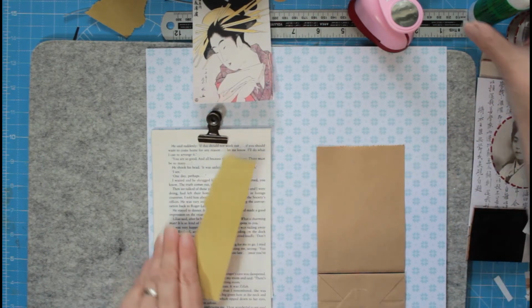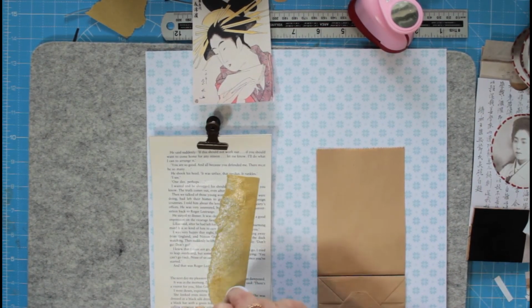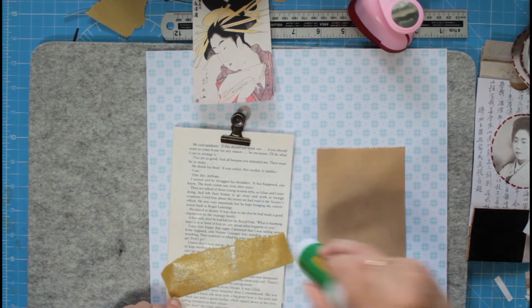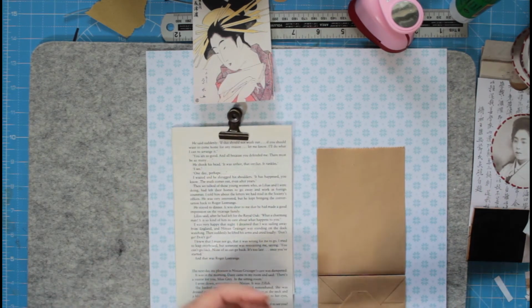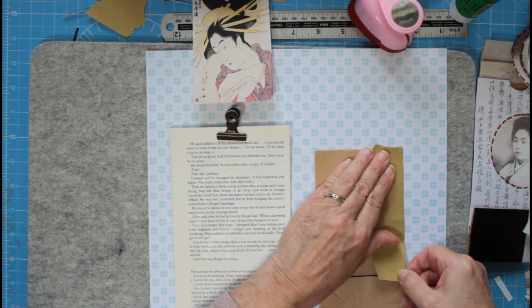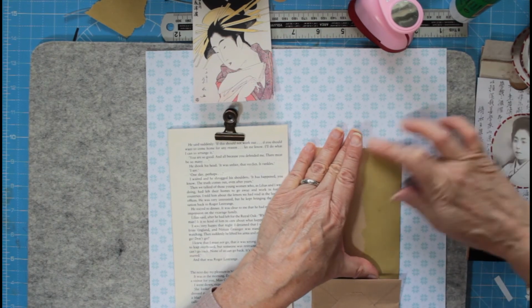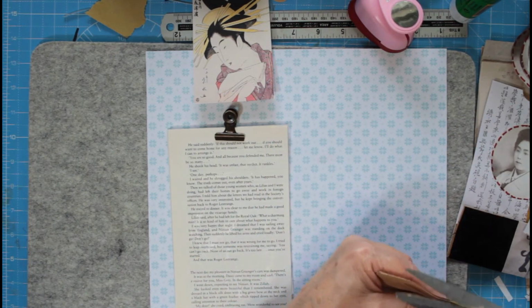Okay, I'll put that on first. Oh, it's always lovely when you get a new glue stick, when you're just starting to use it. It's really lovely. Goes where you want it, doesn't get too mushy. Alright, I just took that down there. Let's just cut that off. Don't want it sealing up, do we?